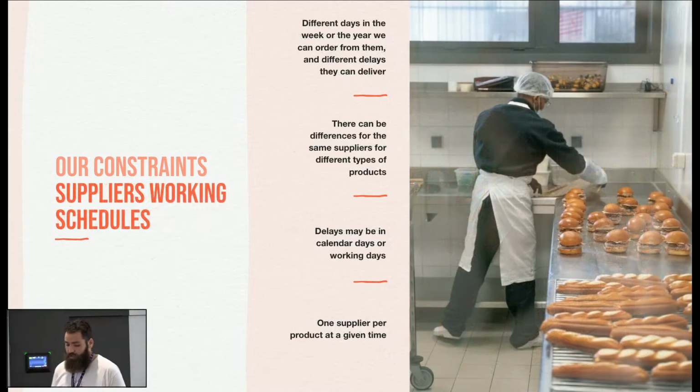Then, our suppliers. Each supplier has different days of the week or the year we can order from them, or that they want us to order from them. And they have different delivery delays for each day of the week. There can be differences for the same supplier for different types of products. Plus, sometimes the delays are in working days, and sometimes they are in calendar days. So that's something we have to consider. Fortunately, at a given time, we can consider that we have only one supplier for a given product.